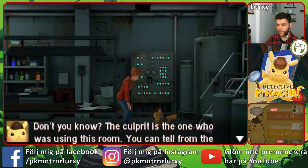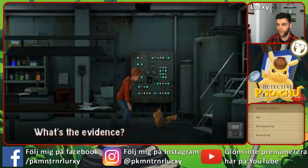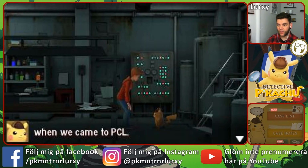Don't you know? The culprit is the one who was using this room. You can't tell from the evidence in this room. What's the evidence? That's right, the research log. According to the date and time, the culprit was in the basement when we came to PCL.